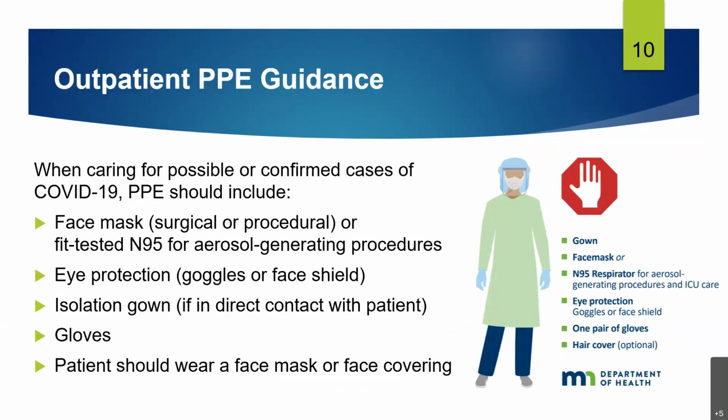For the first scenario, which is when caring for possible or confirmed patients with COVID-19, we recommend the following PPE, including a mask, which would be a surgical or procedural mask, or the use of fit-tested N95s, particularly for aerosol generating procedures. And we do recommend eye protection with goggles or face shield.